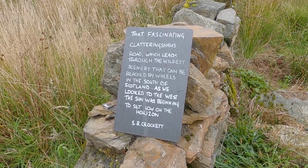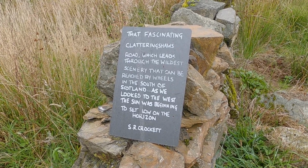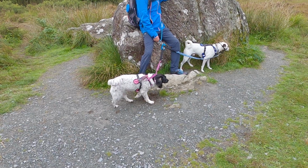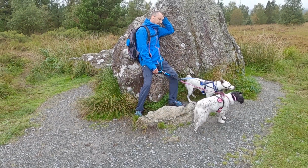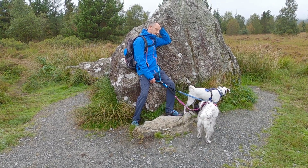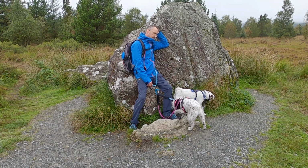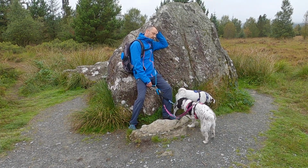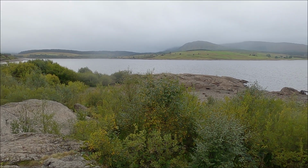The rain let up for just enough time for us to get out for a short walk to the other Bruce's Stone. This is the battle site of Moss Raploch, where Robert the Bruce is said to have rested after fighting the English in 1307. The actual site of the battle is now covered by the loch.